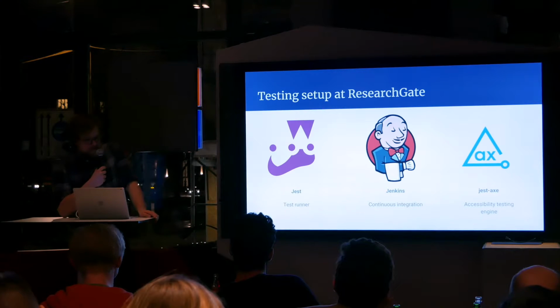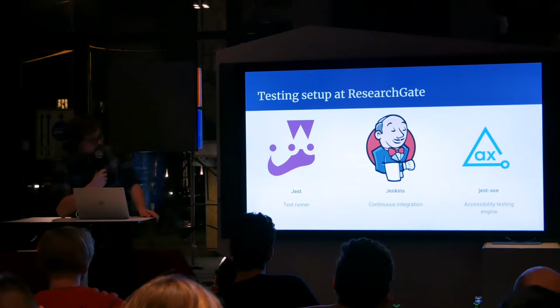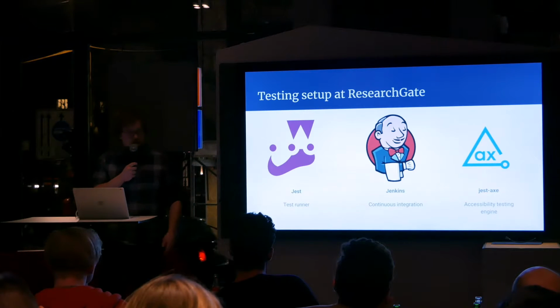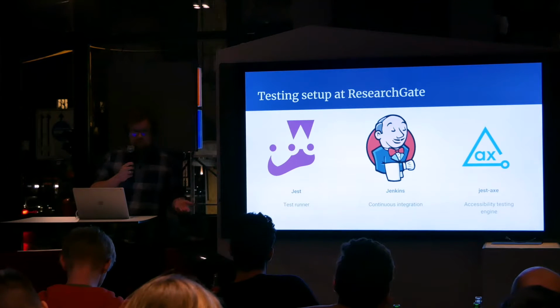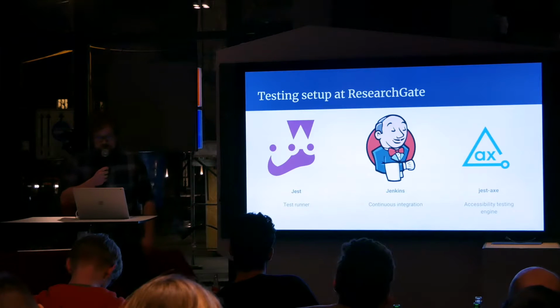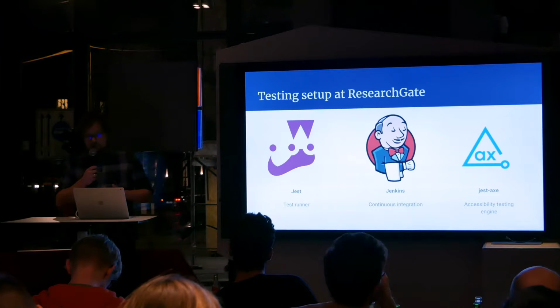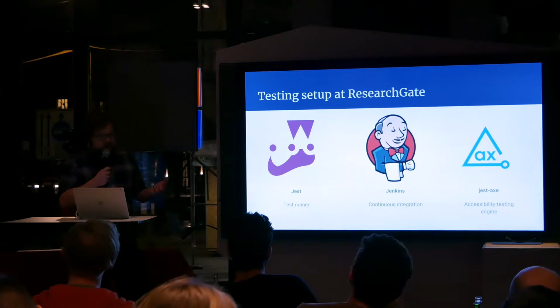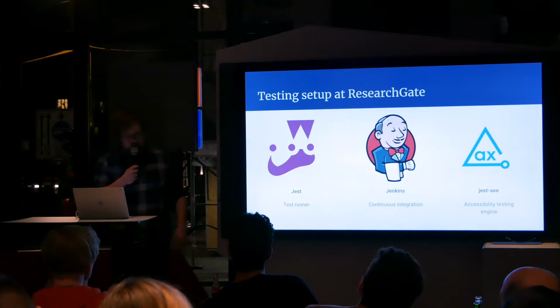We then looked at the vast amount of automated accessibility libraries. We picked a library called Axe, one that I mentioned before. It has a good reputation, strong company backing it, and it's highly configurable. But what's also quite important is there's a library called Jest Axe, which allows us to run Axe easily within Jest. So you kind of have to do it all together.